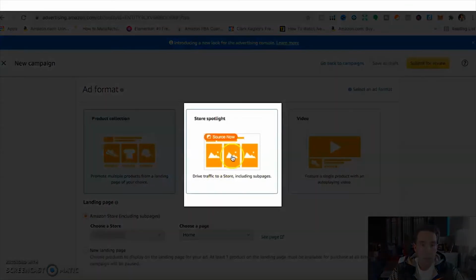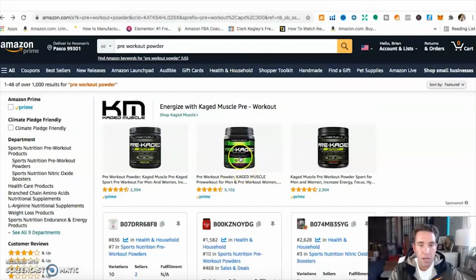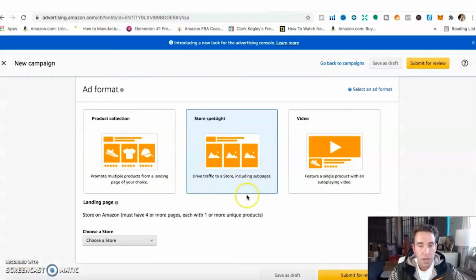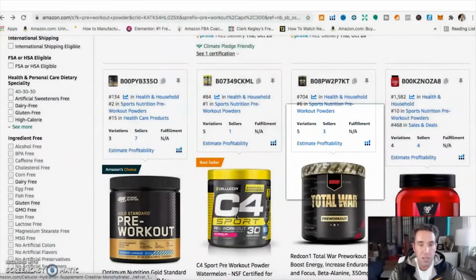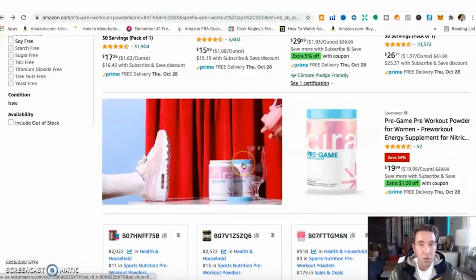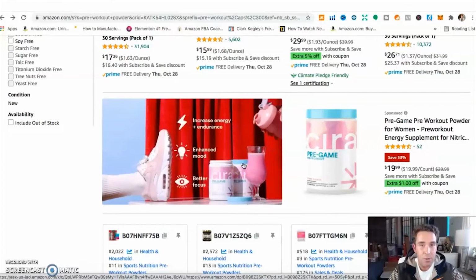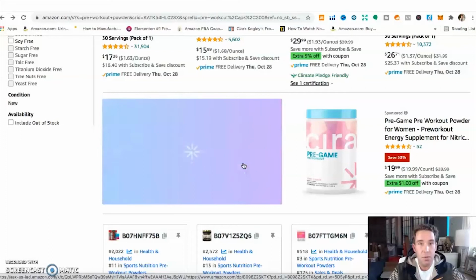The next one is the store spotlight. The store spotlight is also going to appear up here, and it directs people to your store. Next, we have the video. The video is going to be that one I showed you that has movement, that's so powerful. Why I also like doing videos is you can put in there exact keywords. I typically like video ads that are just exact because I'll use keywords that have converted really well.